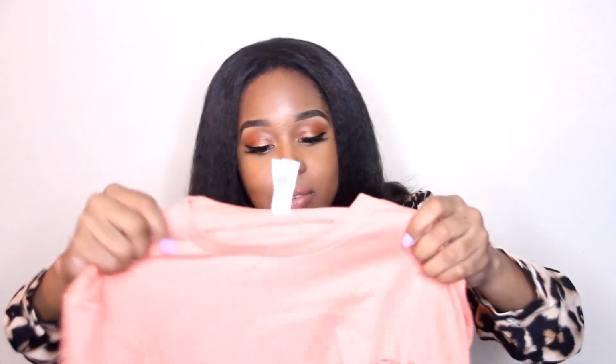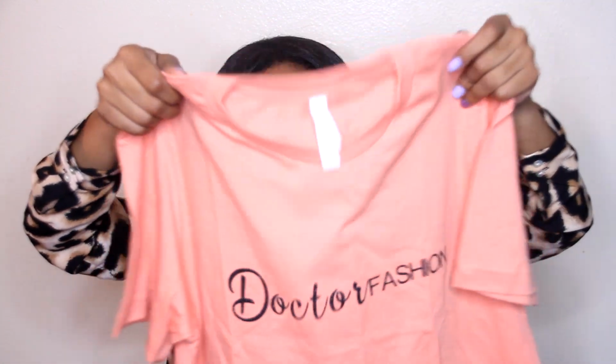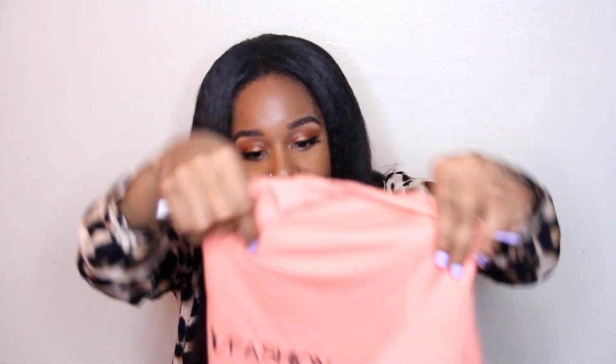And then I have this other shirt, which is one of my favorites, and it says Dr. Fashion. And this is super, super cute. And this is from Craft Out Loud. So she does a lot of custom shirts. Any kind of print or anything that you need on your shirts, she can do that for you. And she has tons and tons of colors that you can choose from. So thank you. This is cute.